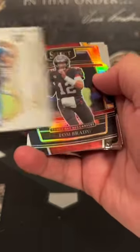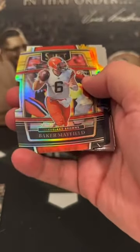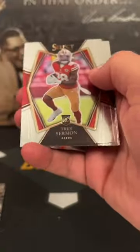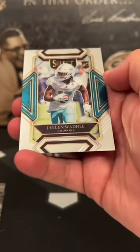McCaffrey, Trevor certified, another Brady die cut, Baker die cut, Tommy Tremble, and a Randy Moss, Nick Chubb, Trey Sermon, Saquon, Fehoko, and there's a nice Waddle club level.